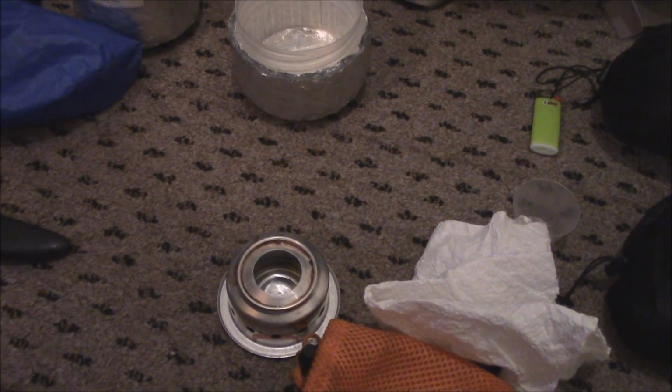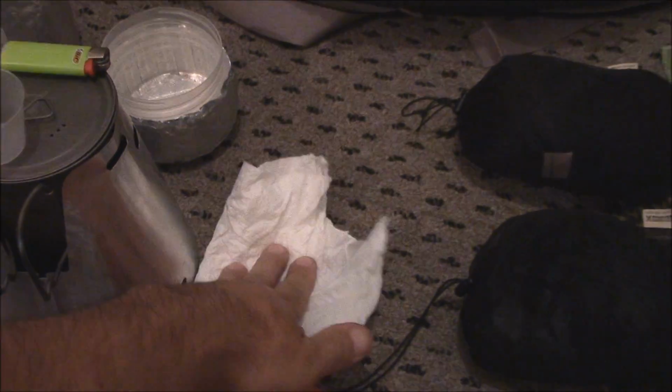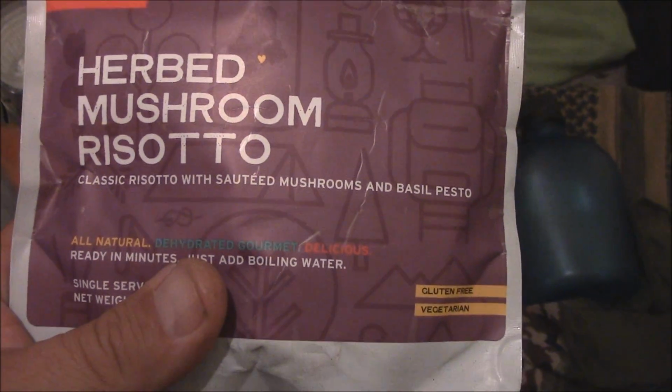Exactly 2 cups. Goes over the Caldera cone. The stove. Caldera cone goes over it. No heat is wasted. 1 ounce fuel. Lighter. I just keep that in there for cleanup and storage. I have an oatmeal, a hot chocolate, an Alka-Seltzer, a honey, 2 coffees. That's the entire bag. Herb mushroom risotto, chicken and rice, the food bag. 1 breakfast, 1 lunch, 1 dinner.